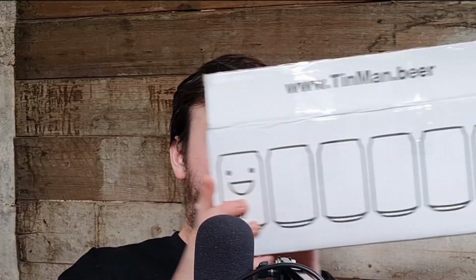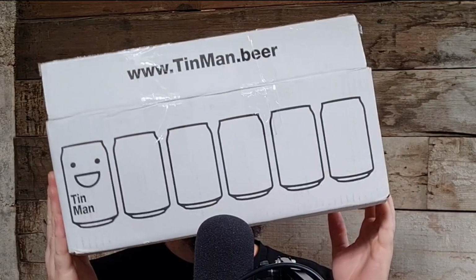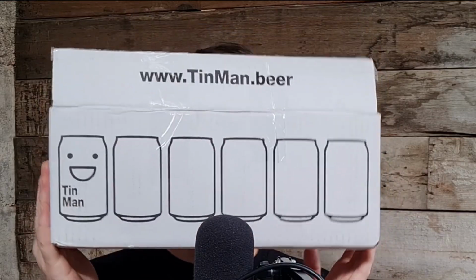So, as Declan's got the box over there, you can see the website up at the top there. It'll also be in all our information. Tin Man actually make their own hand-picked 12 packs. I believe you can also get 24 packs as well, if you're feeling like you want to double up. So they do hand-picked boxes of beer that are delivered conveniently to your door. We've received one of these, and my goodness, it had such an amazing array of beers.